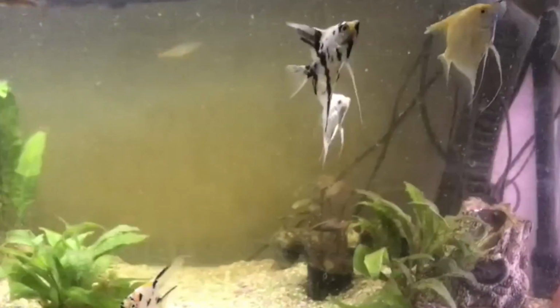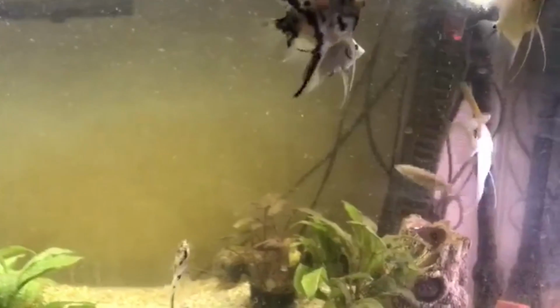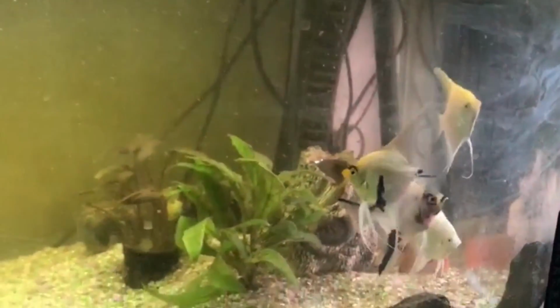And the last thing I want to say about size is if you have anyone come up to you and tell you that your fish is only going to grow to the size of the tank, run away as fast as you can and never take advice about fish keeping from that person ever again.